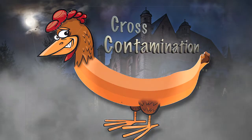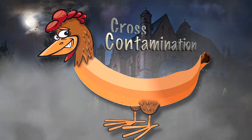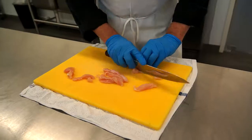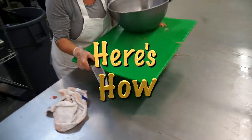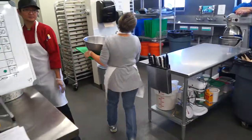As for cross-contamination, it can happen when you go from working with one food to another. Say if you're cutting chicken, and then you start cutting fruit without cleaning up your workstation, your knives, your cutting boards, your gloves, and cleaning and sanitizing your entire workstation. Cutting boards and utensils are carried over to the washing station.